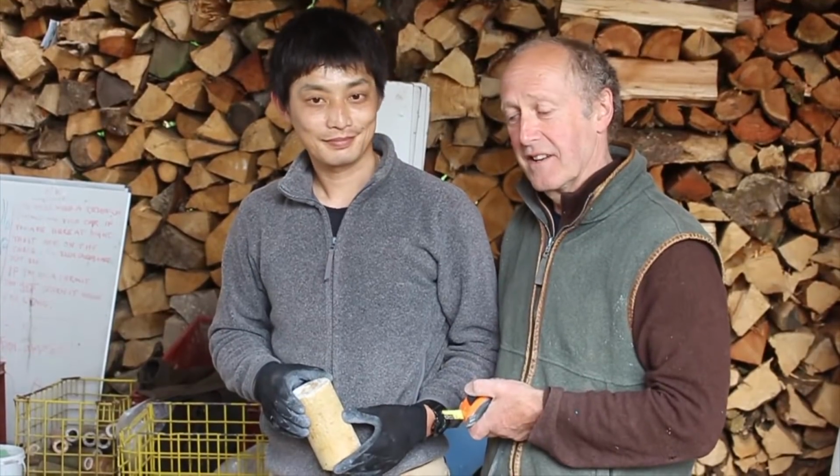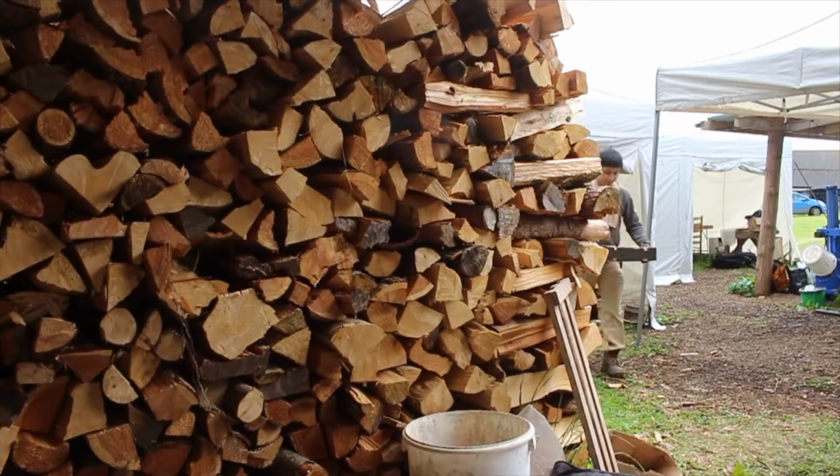This is Taku, and he's the kiln builder, and has come to help us fire it. He's designed the kiln, built it, and he's come to help us fire it. Thank you, Tag. Thank you.